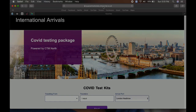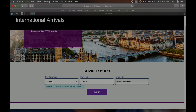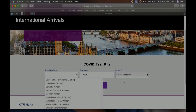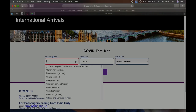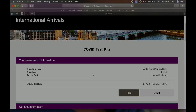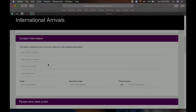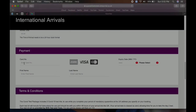So this is the page where you can book your COVID test that should be done at home here in the UK. You can see the area where you can type the country that you're traveling from. Unfortunately, when I was typing the Philippines, it doesn't show there, as well as India, because I think we are on the red list. But just in case it opens up again, just put the country that you're traveling from there, and it will take you directly to the page where you can select your COVID test kit. Then you can put your delivery address and contact information, fill in the people who will take the test, and then it will go directly to the payment section.